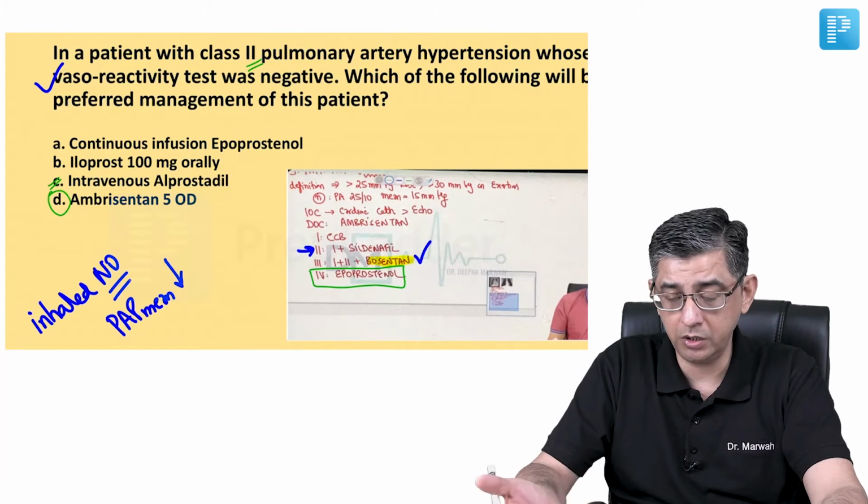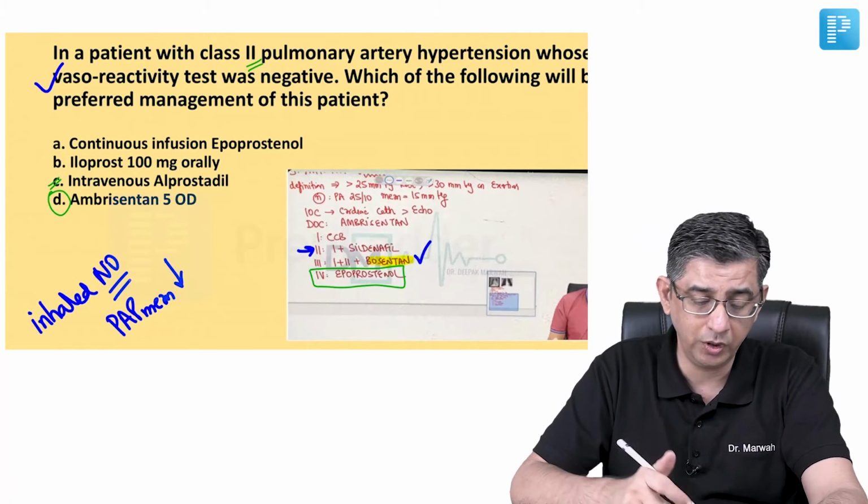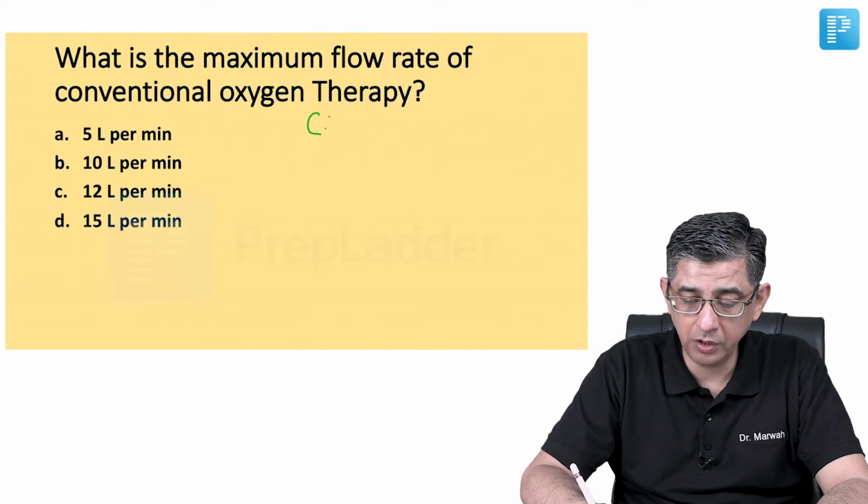Class 2 pulmonary artery hypertension is not improving, what will you do? Upgrade the treatment. Upgrading the treatment means start the person on ambrisentan. The subsequent question said, what is the maximum flow rate for conventional oxygen therapy?